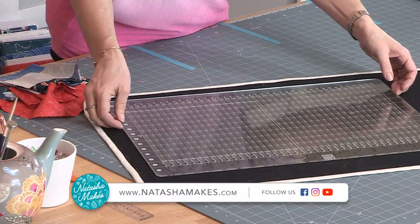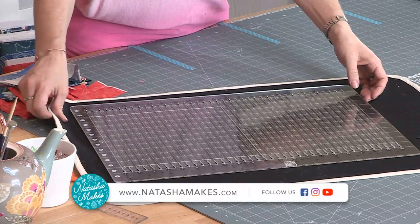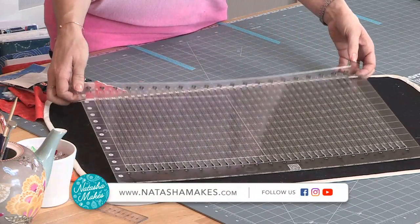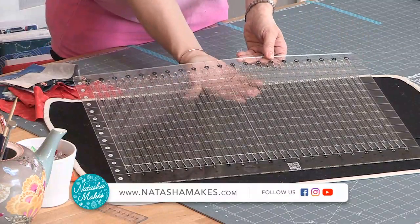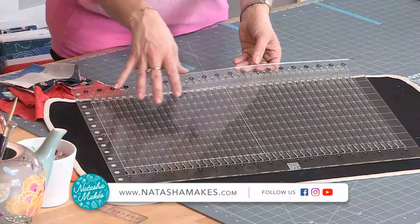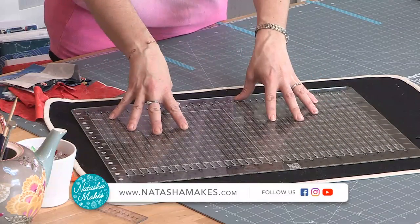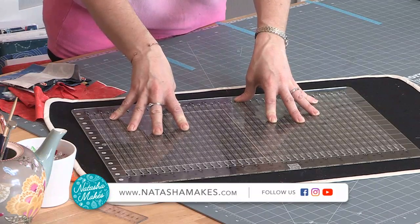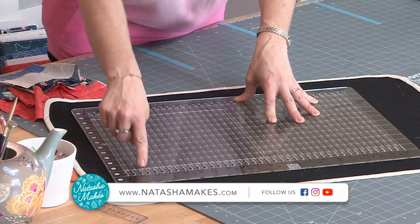Here we go. There we go. Right. Now, as soon as that is down, what you can see is these opaque bits here, and that is your inbuilt non-slip grip. So as soon as that is down on fabric, push that, and that is not moving anywhere, and that is all through these strips here.